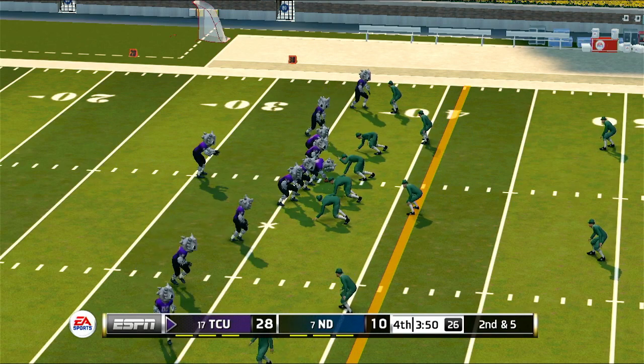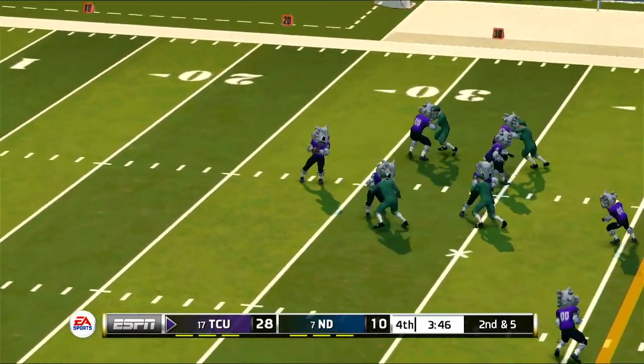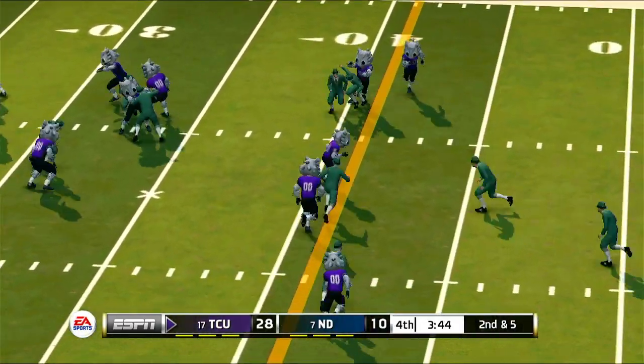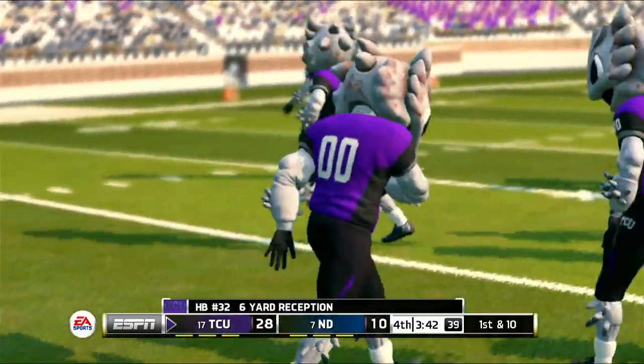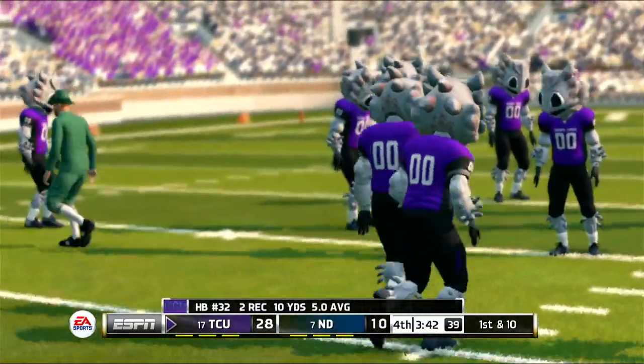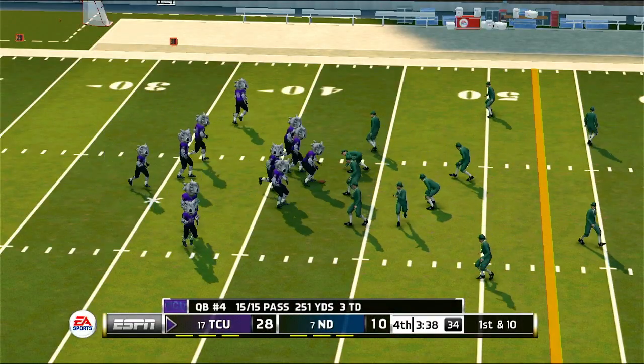They'll spread the field with 5 wide. Slings it. And they make the stop right around the 42-yard line. Number 48 makes the tackle at the 42-yard line. First down.